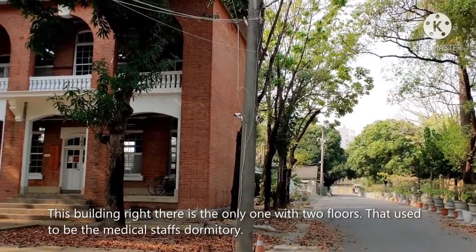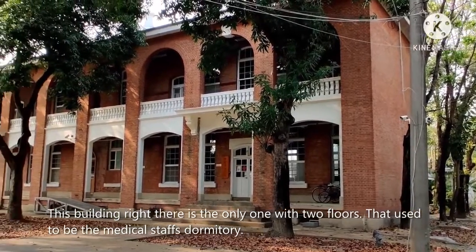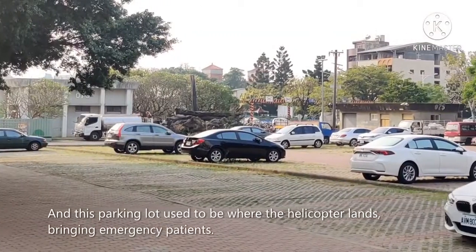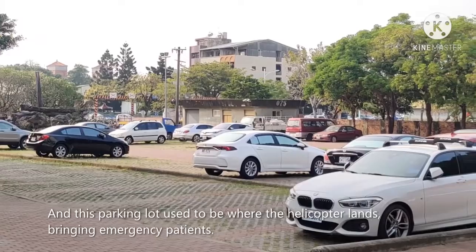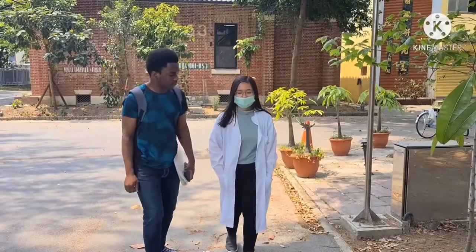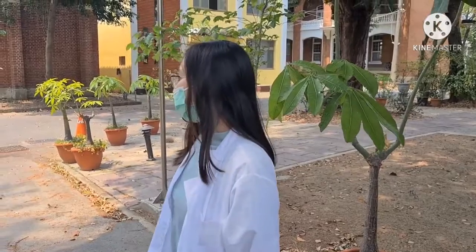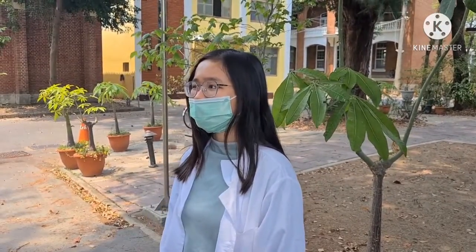This building right there is the only one with 2 floors. That used to be the medical staff's dormitory. And this parking lot used to be where the helicopter lands, bringing emergency patients. Well, I guess that's all regarding the place. I hope you get enough information for your homework.